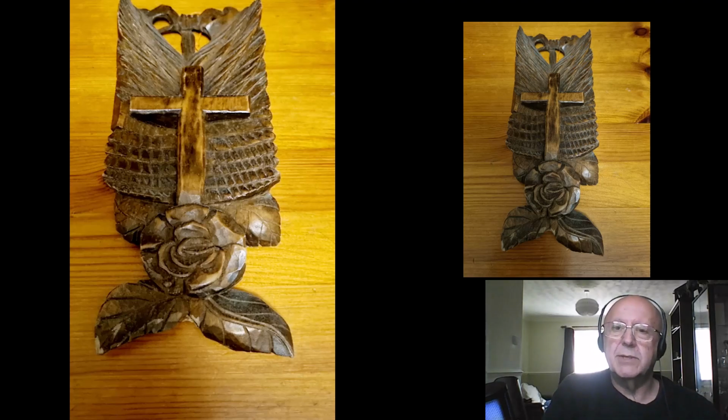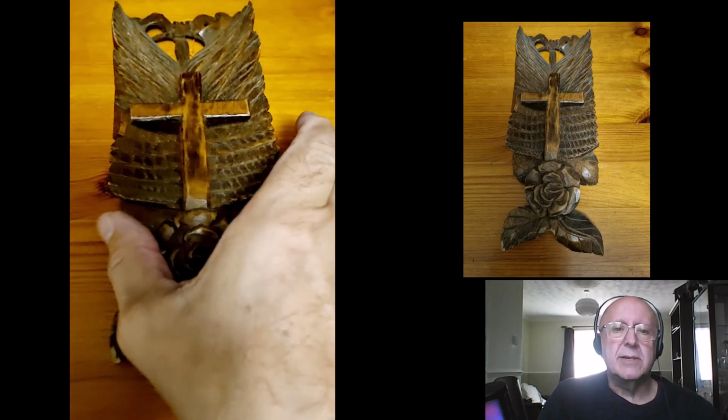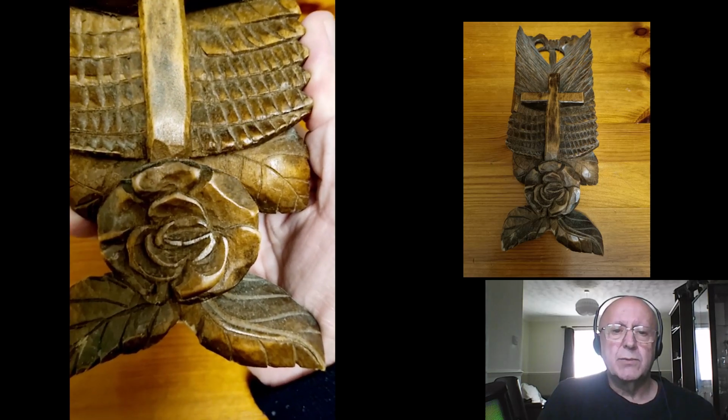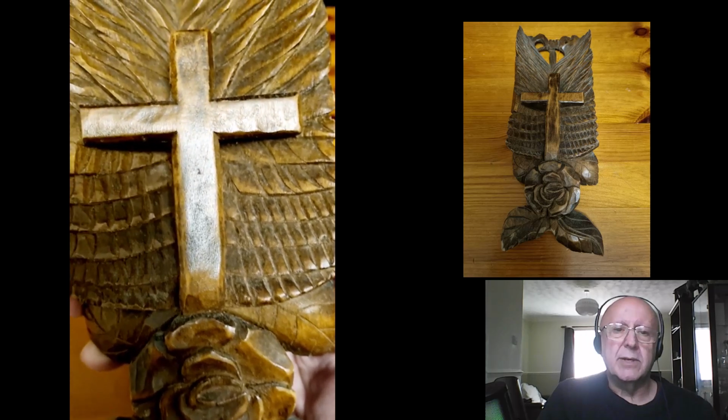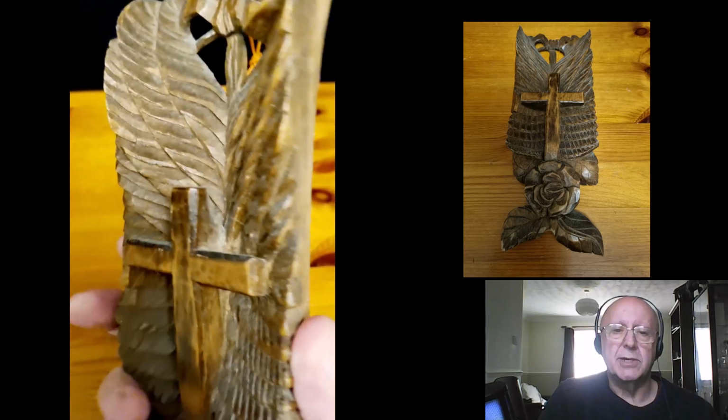It's just absolutely beautiful, and I cannot find that model anywhere on a Google Lens search. You can usually find anything on there, even something allied. I can't find anything that looks like it, so I'm hoping this is like a one-off thing. And see, it fits in your hand nicely. Someone's put a hanging on the back. I mean, look at the carving on there. That's been hand carved, and there's no way that has been done on a machine.